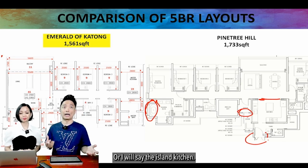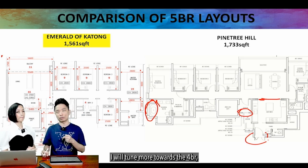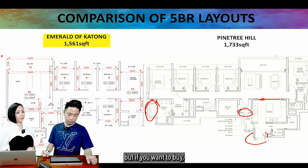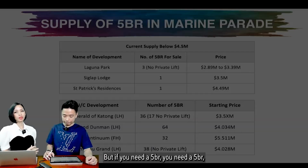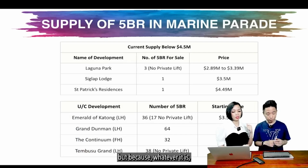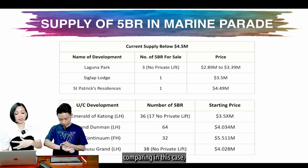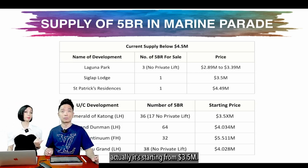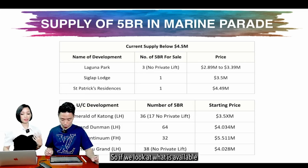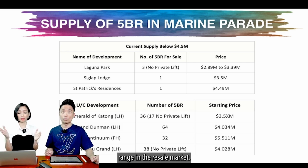Or I will say the island kitchen. So, Emerald, in this sense, we do not have all this cleaning. I will tilt more towards the 4, but if you want to buy 1475, the 5-bedroom will be a good choice. But if you need a 5, you need a 5. Even though the layout may not be as grand as what we are comparing, in terms of price point, it is actually starting from 3.5. So if we look at what is available in the current resale market, resale supply below 4.5, we should have about 1 mil range in the resale market.